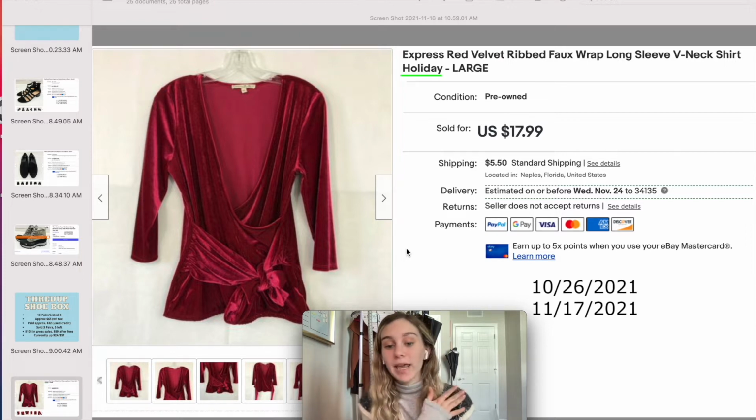Last week I sold a ton of Christmas items, and this week I sold a couple different shirts using this specific keyword. I sold this, and I sold an INC shirt with the keyword holiday as well. So if you find anything like a red velvet or red sequins or a dark green velvet, something that makes you think of something you would wear to a Christmas party or a Christmas dinner with your family, I do recommend using the holiday keyword because I think people are using it to search.